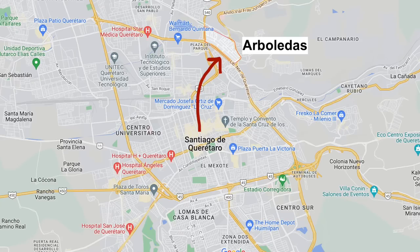I am now in the neighborhood called Arboledas, which is north of Alamos, a neighborhood I really like.